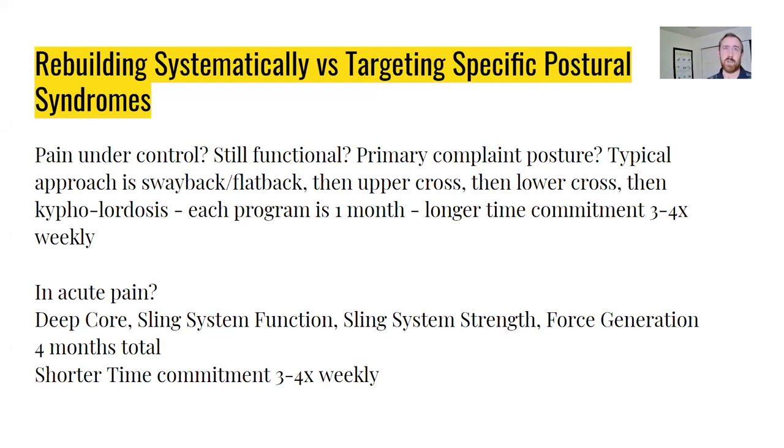I'm afraid it's going to lead to surgery. You can do that with a specific postural program. We could do that, and that's like a month long. And the workouts are going to take a lot longer if you do that route, because it's a big, long workout, 3 to 4 times a week, depending on which one you're on.